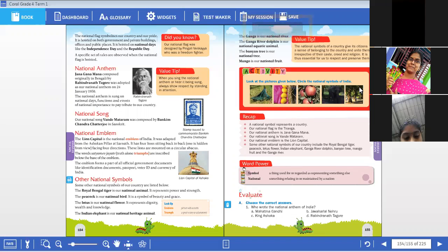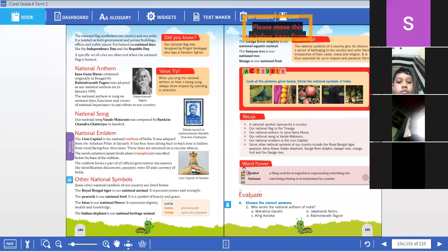Names, children, please mention your names. Your phone names are displaying here. Please go to the settings and change those names.